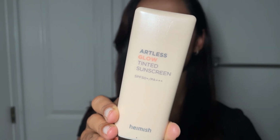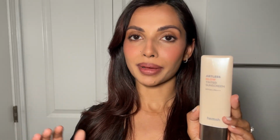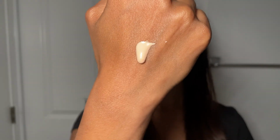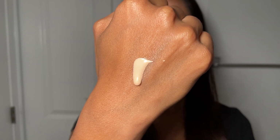The second sunscreen that I love that I've already talked about in a few videos is the Heimish Artless Glow Tinted Sunscreen in 50 SPF. This one was sent to me by Heimish with a couple other products, and I loved everything, but especially this tinted sunscreen. This one actually does have a slight tint to it. It's meant to be kind of glowy, and it adds a beautiful filtered look to your skin.